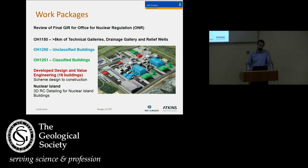Following that, we've picked up a number of design packages, over 8 kilometres of technical galleries which run all around the site. These include the drainage gallery, which runs around the periphery and forms the permanent drainage solution, including relief wells, all of which had to be seismically qualified.